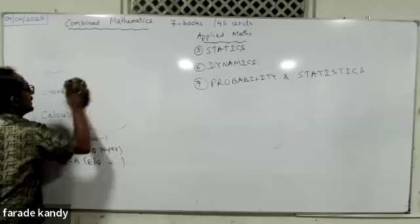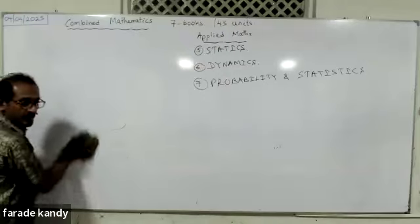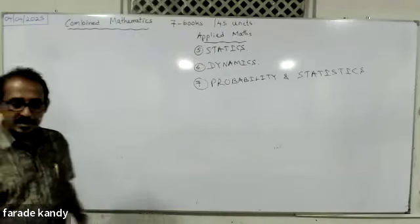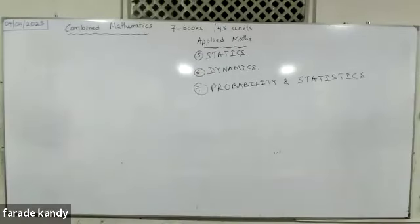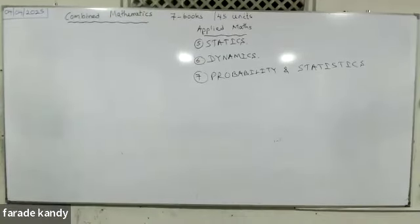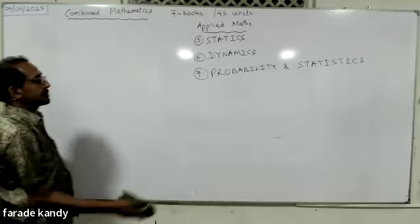Algebra first unit. This one okay? Okay, put unit 1, algebraic applications. There you are learning so many tricks.